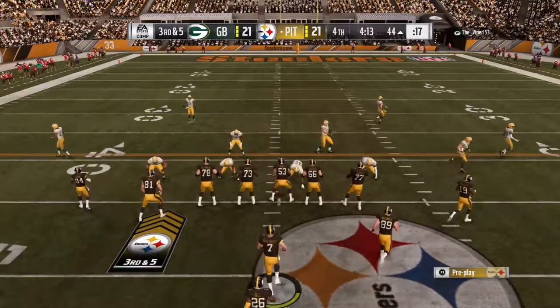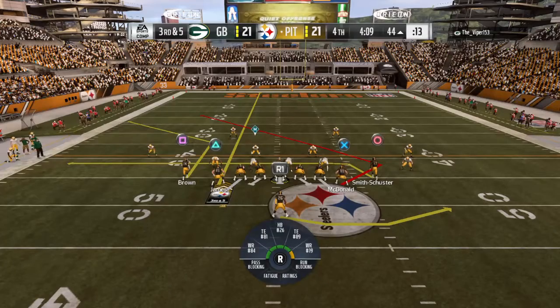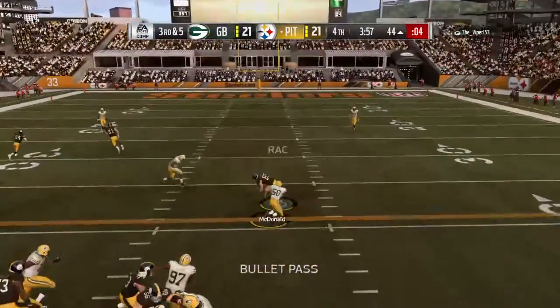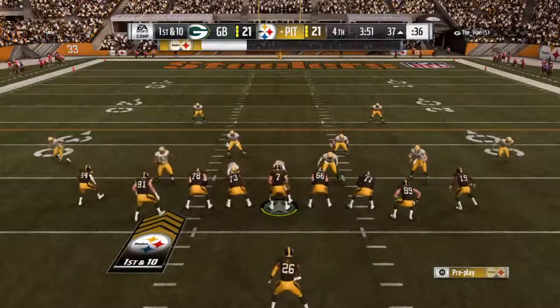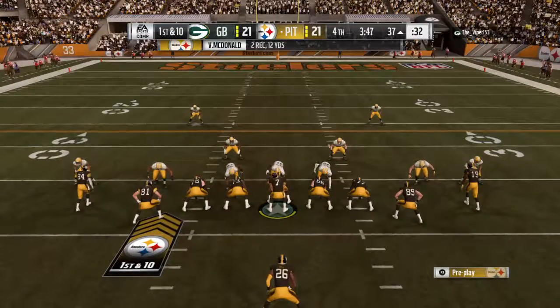And the Steelers on 3rd down. They've been good, 3 for 4 thus far. This will be 3rd and 5. Now Roethlisberger. And he finds McDonald. And he will have a 1st down as they get him to the ground at the 37. 7 yards on the quick slant and a 1st down.